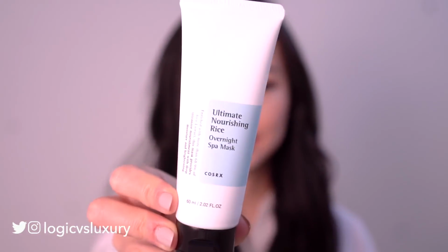If you have very dry skin though, and you're looking for something like this, I would say this is probably not going to cut it for you, and I would opt for something that's a little bit more creamy. So great for oily skin types, and just a nice entry-level sleeping overnight mask. I would give this a 3 out of 5 because it's a solid option, but nothing was particularly enticing to me, especially because it is very similar to all of the other water gels that I've tried in the past. Next up, I have the CosRX Ultimate Nourishing Rice Overnight Spa Mask.